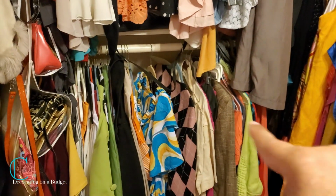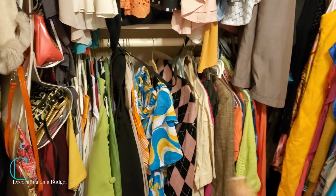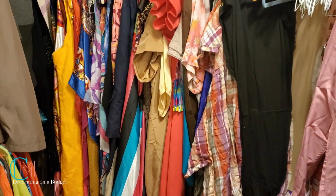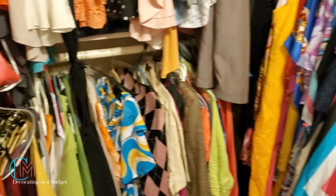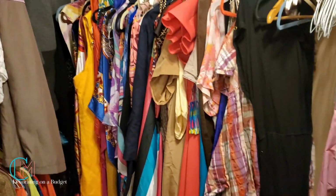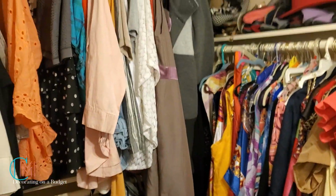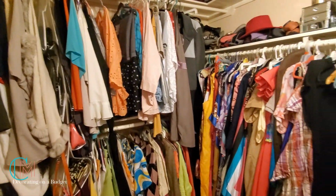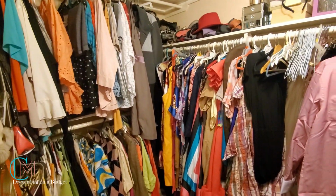No, I want the shirts down low because it's longer space. Put the shirts down low and the skirts up high. So that'll be the next thing. And then get this kind of looking half decent. But the clothes are hung up. I know it still looks like a hot mess in here, but they're in here. And the rearranging and all that will come next.